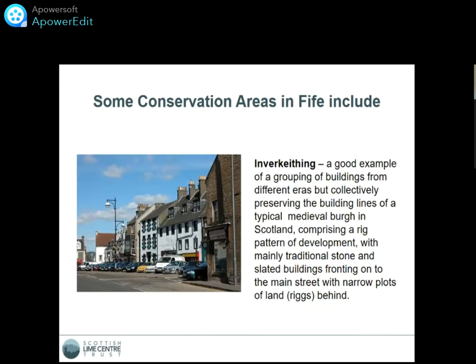And then, of course, we come to Inverkeithing, a good example of a grouping of buildings from different eras, but collectively preserving the building lines of a typical medieval borough in Scotland, comprising a rig pattern of development with mainly traditional stone and slated buildings, fronting onto the main street with narrow plots of land, also known as rigs, behind them.